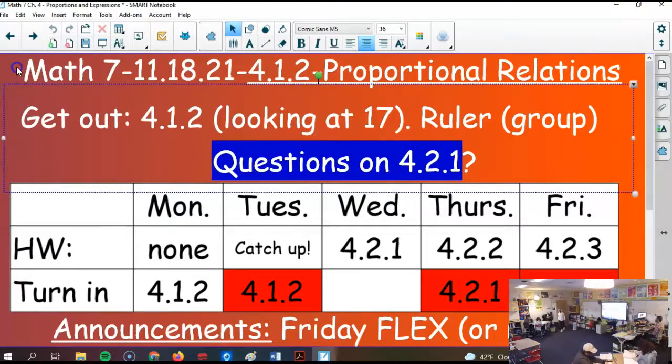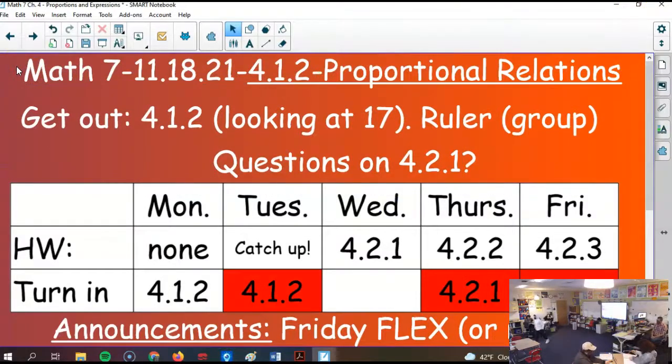I got a question for you guys I want you to talk about with your group. How tall do you think you could stack pennies? So, I have a bunch of pennies. I'm going to come around and bring a bunch to each group. But most people are like, well, it depends on how good you are. And there's actually a scientific reason that you can't stack them super, super high.